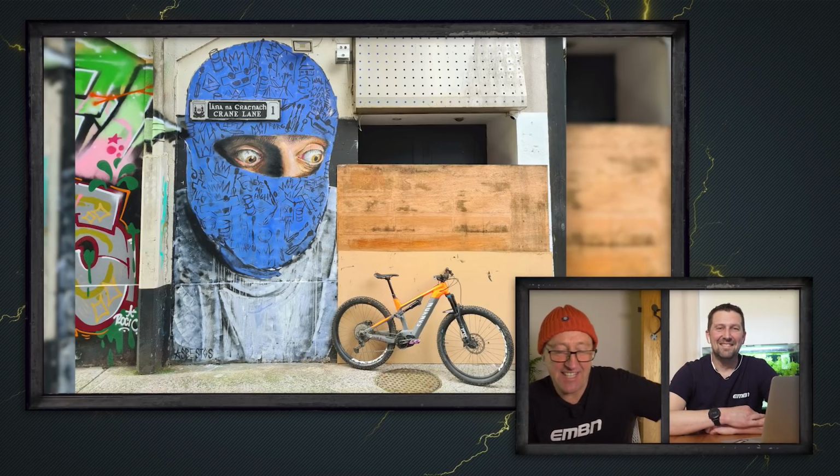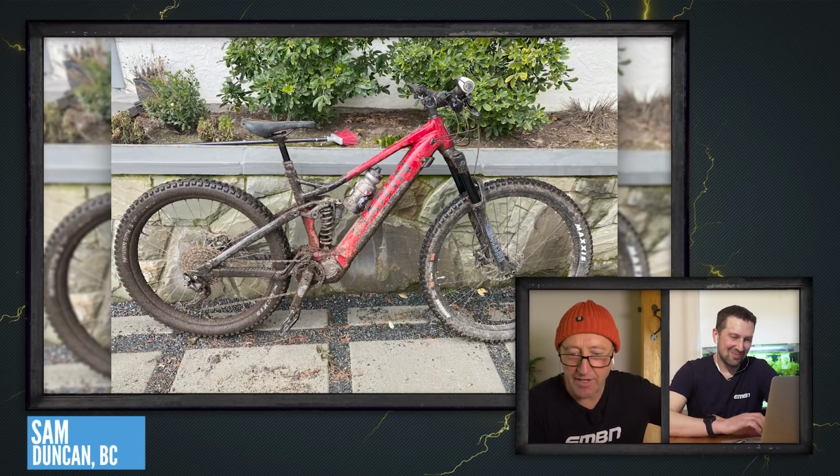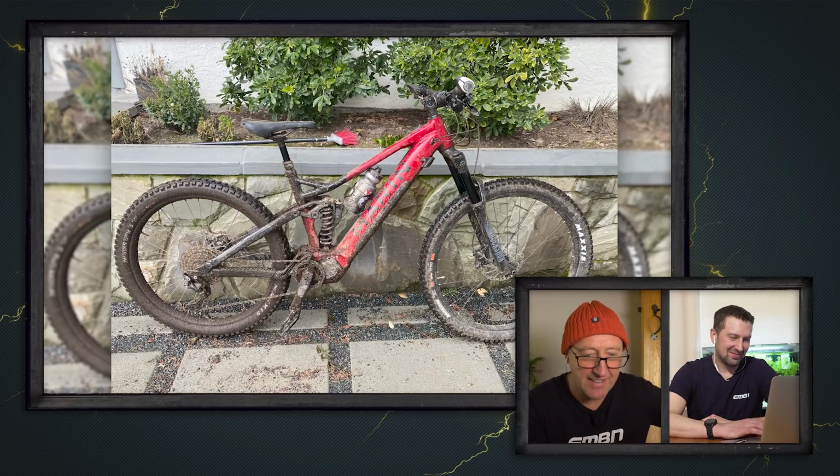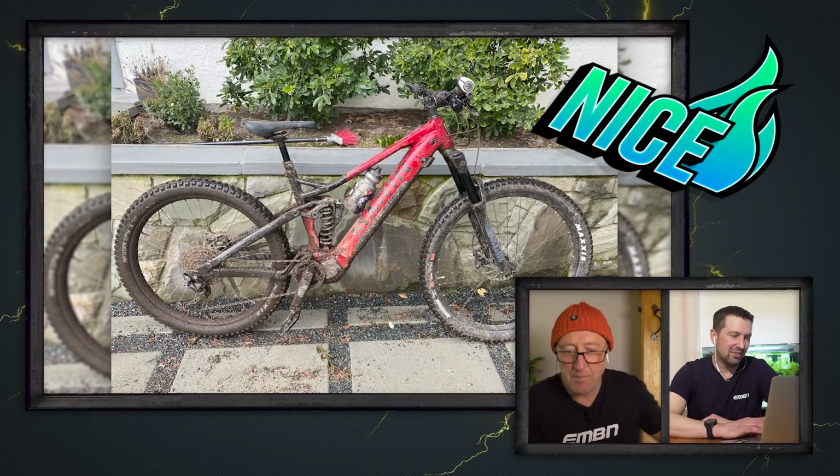I ain't seen anybody dressed like that since I saw Chris Smith on our last road trip. Anyhow, Sam's Marin E1 in Duncan, BC. I'm liking that. It's a nice shot. I like the colour coding with the broom in the background on the flower bed.